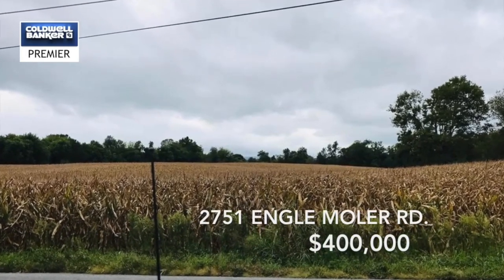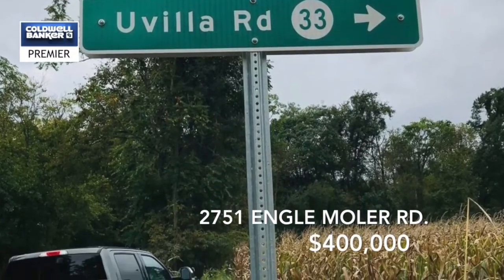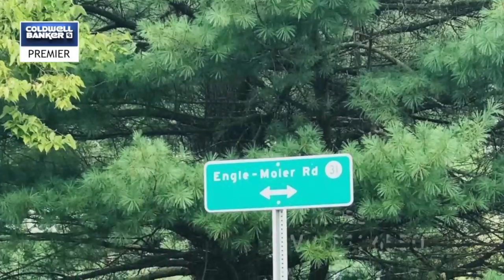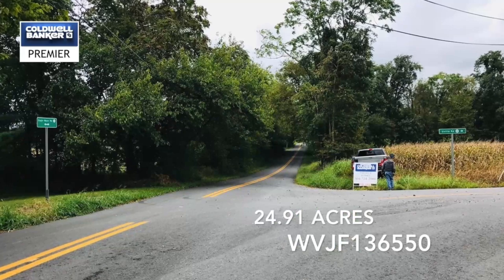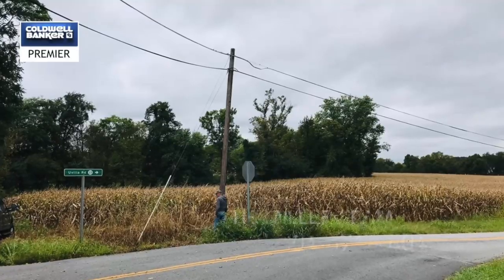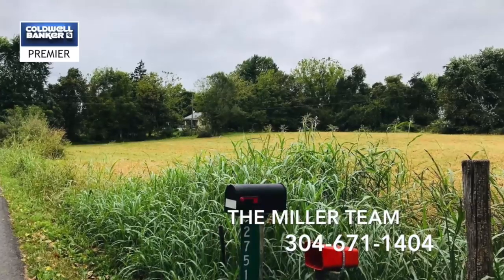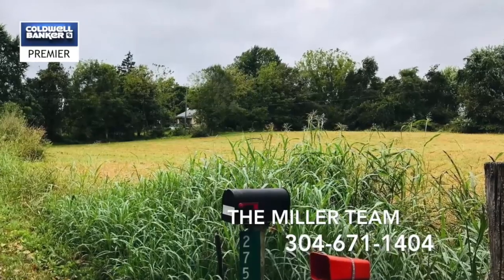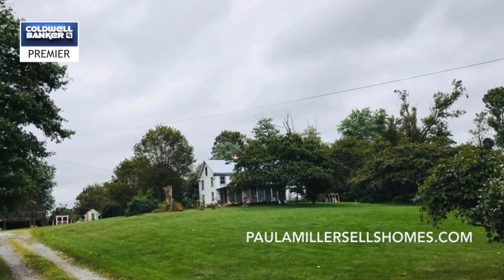Here's a rare opportunity to purchase almost 25 acres of beautiful rolling land in Jefferson County. The property is easily defined by road frontage bordering Engelmoller Road and Uvilla Road. The Jefferson County Planning Commission has said this property can be subdivided into a minor, two lots and a residence, or a five-lot cluster community.